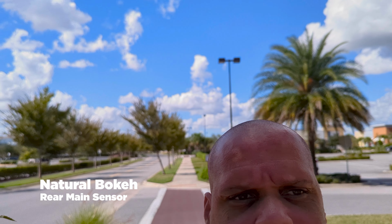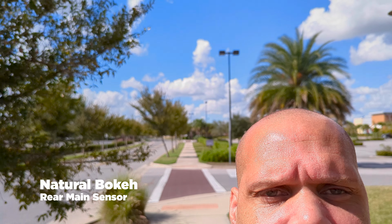Now we're back outside on the way to see Black Adam. So I turn around here, movie theaters back that way. Sorry I changed my shirt. When I went outside the first time to film this, I was sweating like you would not believe. It's gotten hot again over in Florida. So please take a look at the natural bokeh that you get.